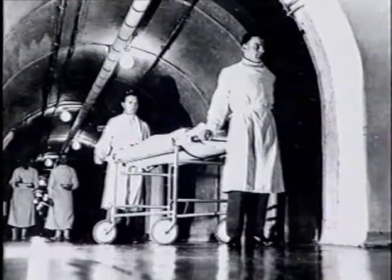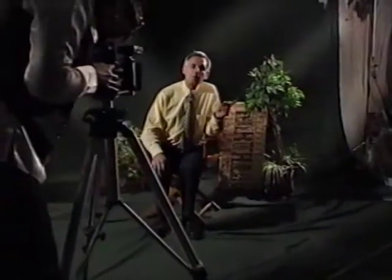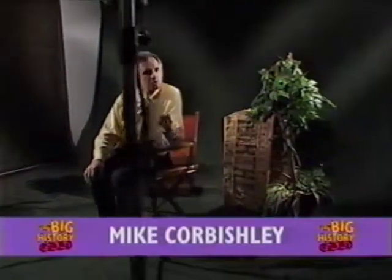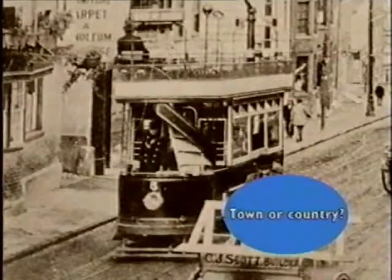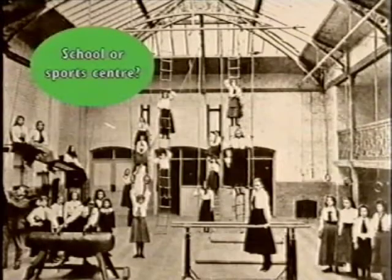Every picture tells a story, if you know how to read it. Take a look at this. The Big History Guide to Reading Old Photographs. Number one, look in the background and ask yourself, where exactly was this photograph taken? If it's an outdoor shot, what sort of location? For indoor pictures, what sort of room?